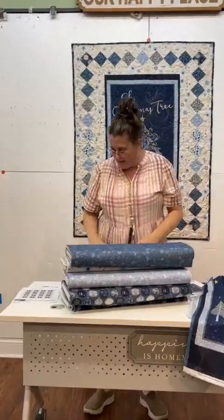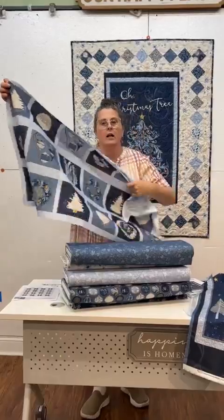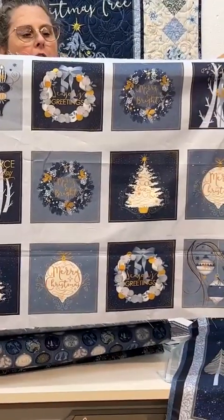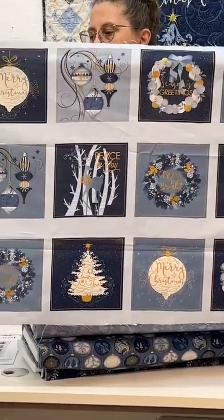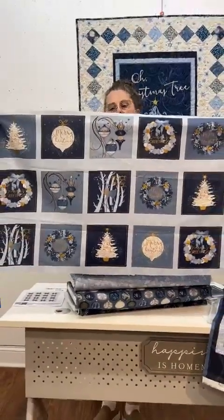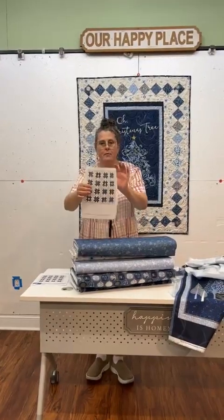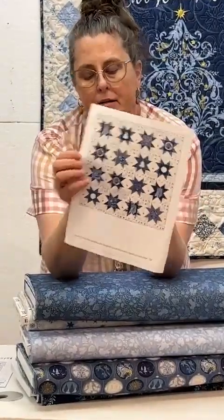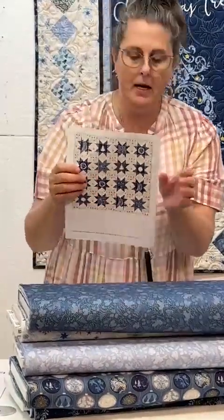And then we have this panel, which is actually my favorite. This one is a whole panel of blocks. And there are ornaments on the blocks, there are wreaths and animals, and all in the blue and gold and a little bit of red. One of these blocks says Season's Greetings, Merry Christmas. I love this panel here. And this has a free pattern with just a simple star pattern. So this pattern is called Snowfall Quilt, also by Stacy Day. So, this kit together is $87.